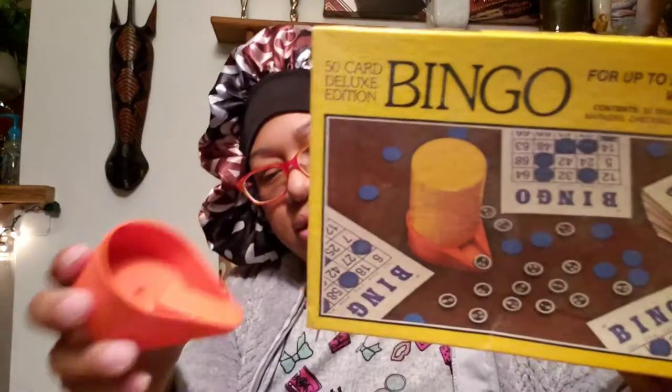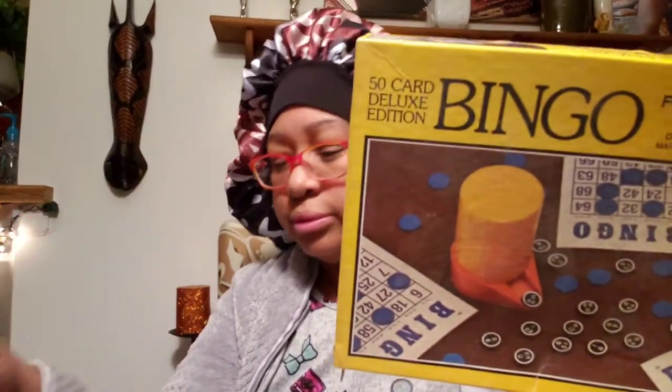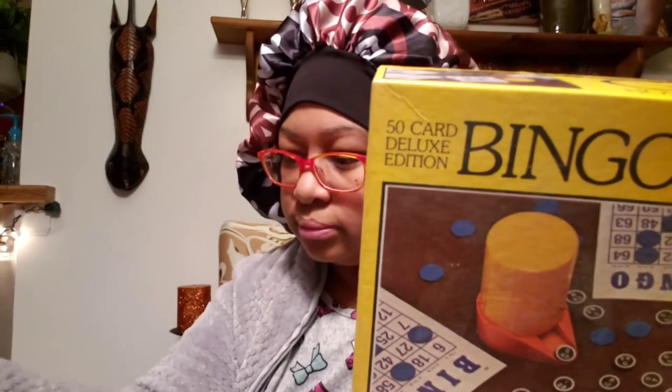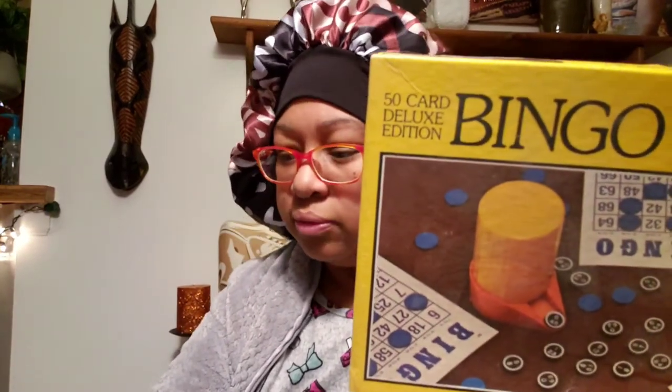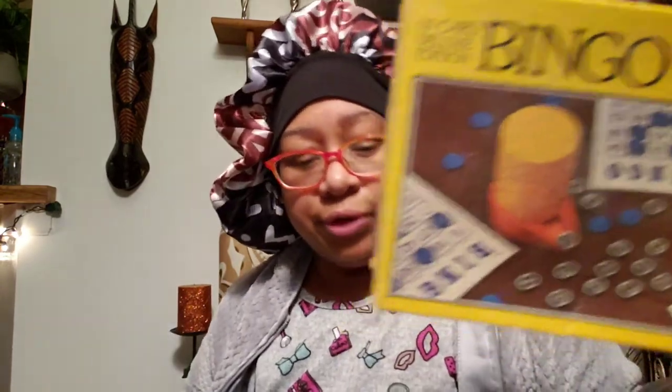Something fell, and I'm going to have to find what it is, because it's a piece of this bingo game, girl. And this is what the box was looking like. See, I already see a piece. Another piece. So we know that part is here. I don't even know how this goes, but we're gonna figure it out. We'll see what piece will fall down or whatever.